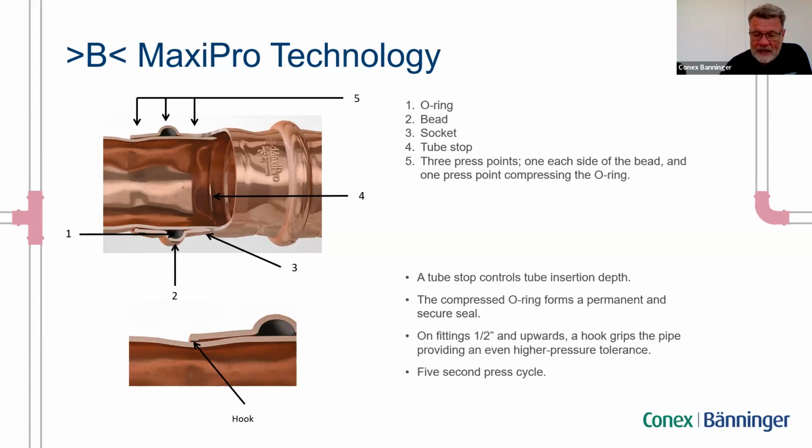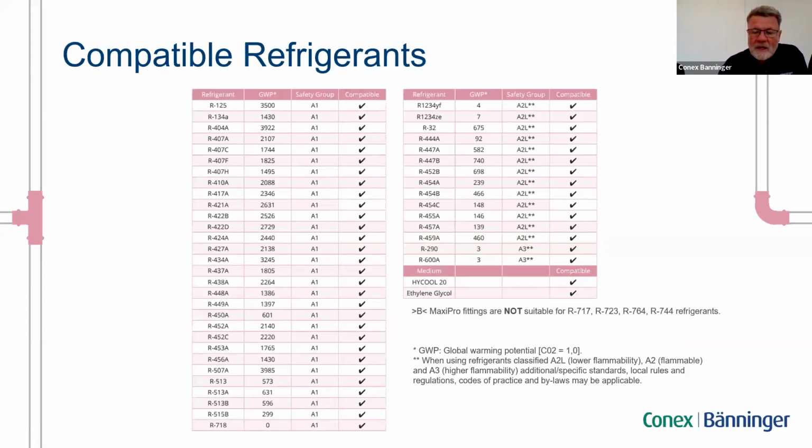So it would pick up particles if it was left in a toolbox or out on site, bits of swarf and grit and that sort of thing, which could get between the O-ring and the pipe and cause a leak path. So that's basically that in cross section. Hopefully that makes sense. It's compatible with all the refrigerants that are commonly used.